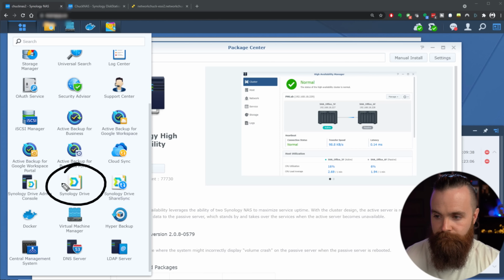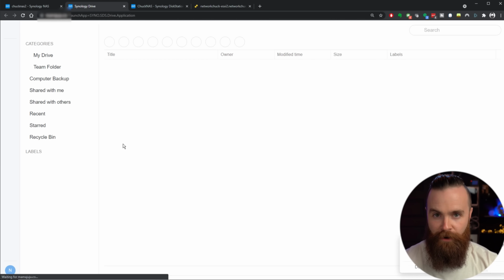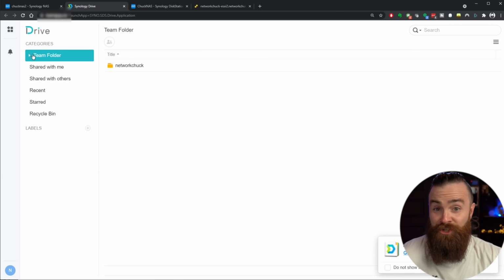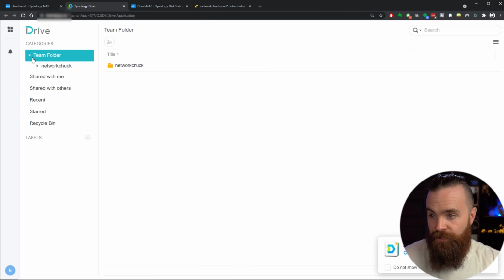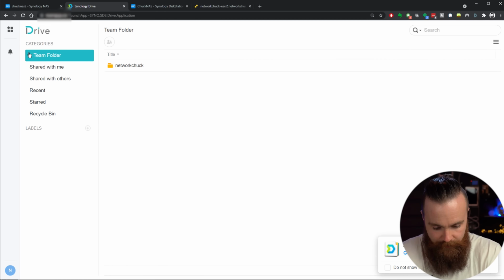Synology Drive is Synology's answer to Google Drive. You can have your own version of Google Drive in your house or in your business. It will function just like Google Drive or Box or whatever you use. You can have team folders, users with access to their own drives. There's an awesome app that gives you access to everything, and it's wicked fast.